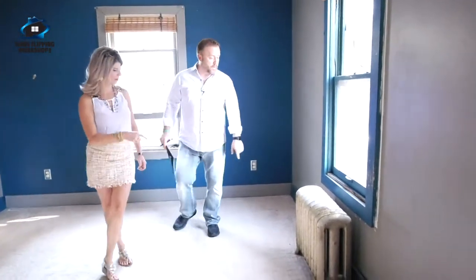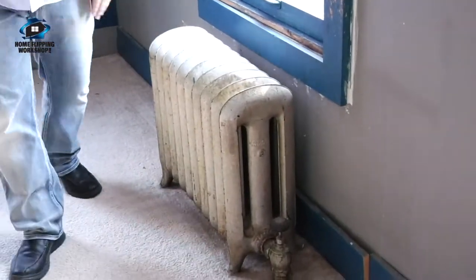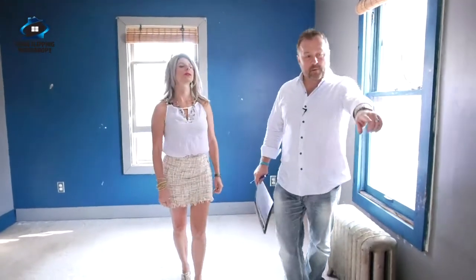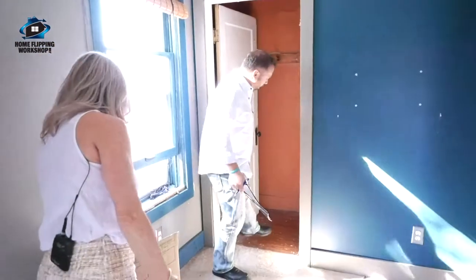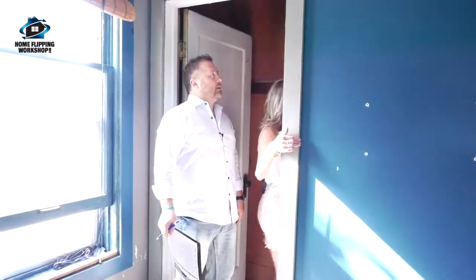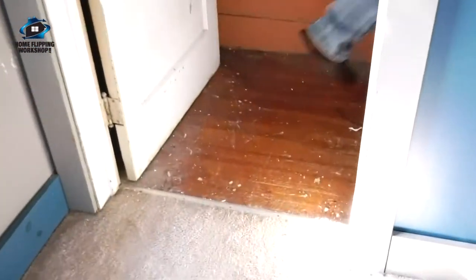It looks like we have steam heat. You can always tell what kind of radiators you have, what kind of heat you have. We'll look at the boiler in a minute. See what that looks like downstairs. But it probably has hardwood. So one of the tips you can find out is when you're looking at a house, if there's hardwood in a closet. Oh. Yeah, there's an attic up there. I kind of want to see. You always find all kinds of stuff when you go in a house. Take a look.